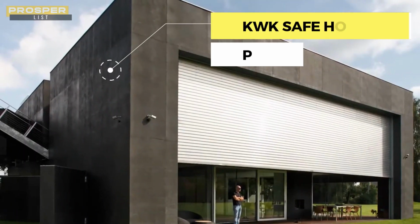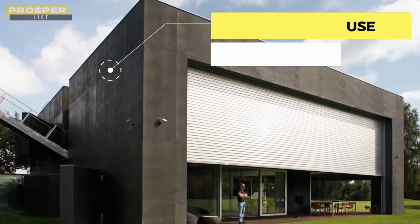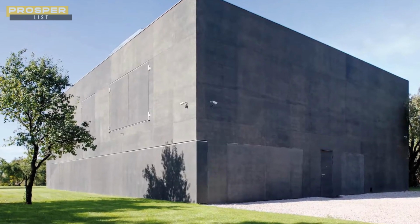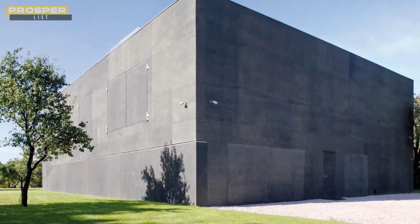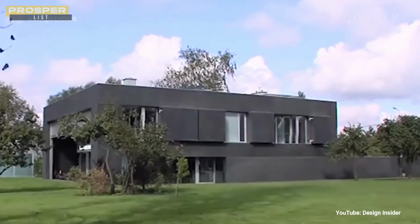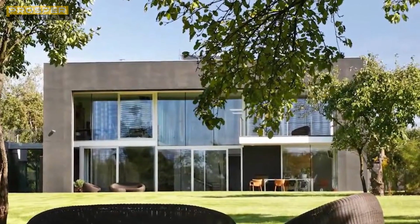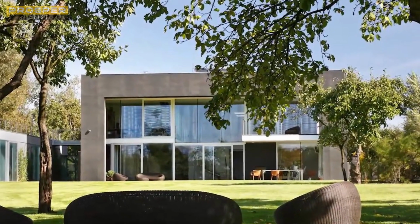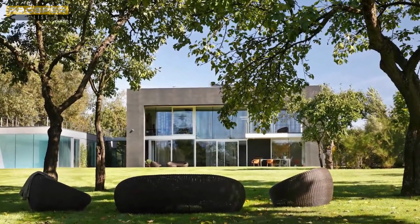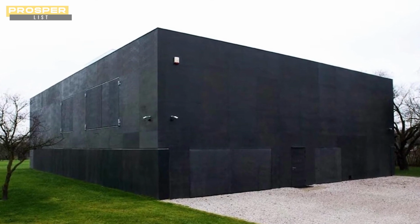1. The KWK Safe House. This Polish home was built by KWK Promes architects to withstand nearly any end-of-the-world scenario. The entire structure is made of the toughest concrete and is surrounded by a thick protective shield of custom-made iron. The compound, which looks like a futuristic house by day, transforms into an impenetrable block at night thanks to the concrete and iron barriers. This home appears to be well-equipped to even fend off a zombie invasion.